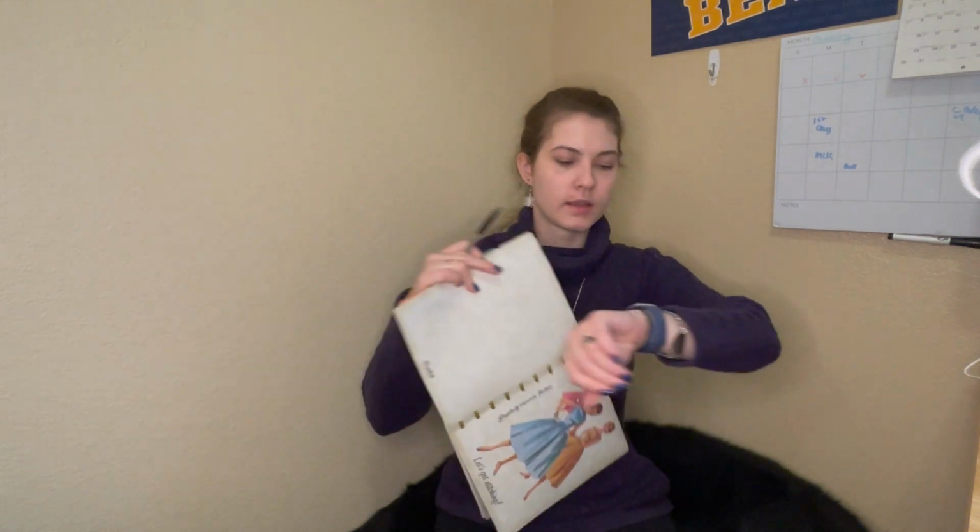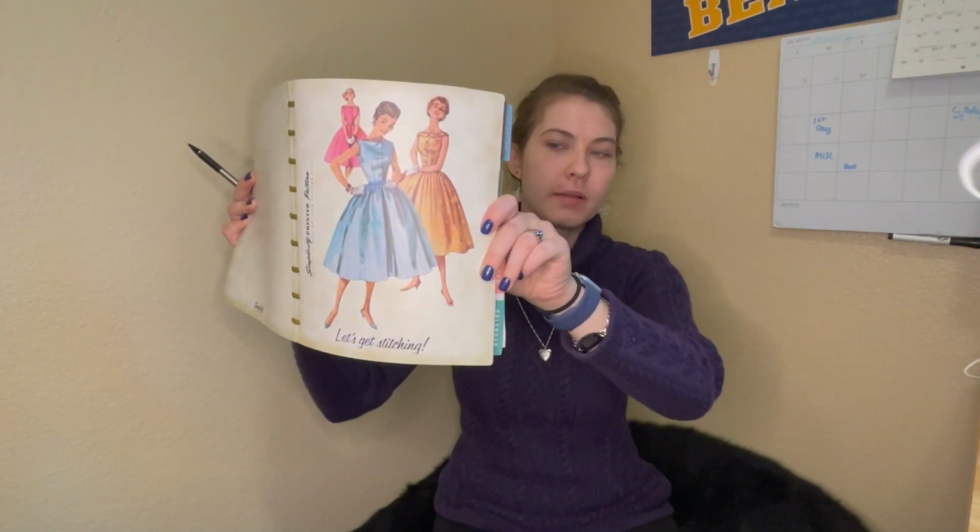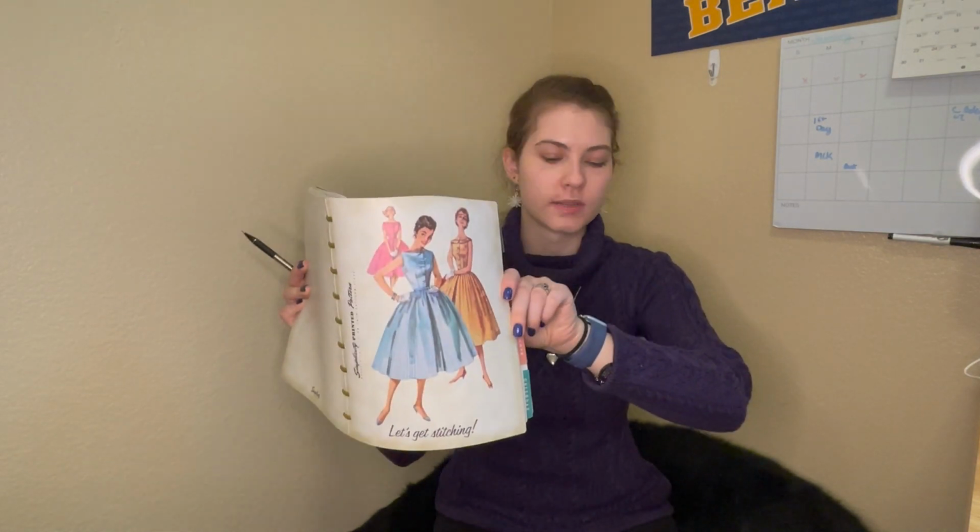So what I did was I went through all my syllabi, I wrote down all the assignments and when they're due, and I used a planner. So this is my planner. Let me make sure you can see it. All right. I have this little sewing planner because I'm a seamstress. It has a bunch of cool stuff, but that's irrelevant. What is important is what's inside of it.